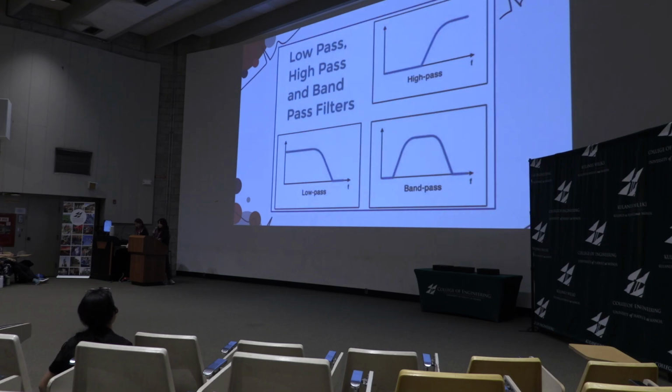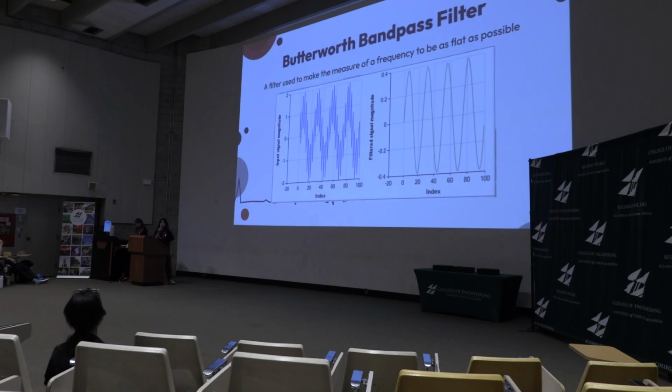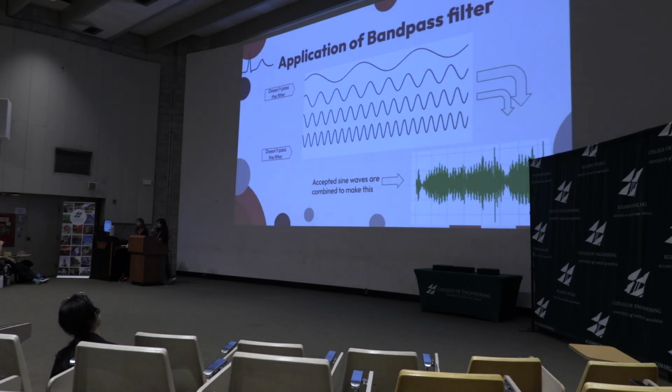Normally there are 3 types of filters, but we decided to select the bandpass filter because its frequency is between 1 to 2 hertz, making the algorithm only focus on the frequencies that we want. We chose the Butterworth bandpass filter because it was the most efficient for what we needed. On top of that, it makes the signal more flat, so it makes it more accurate when finding our heart rate. The recorded signal is a combination of various sine wave frequencies. Then the bandpass filter minimizes the less optimal signals, helping us find heart rate easily.